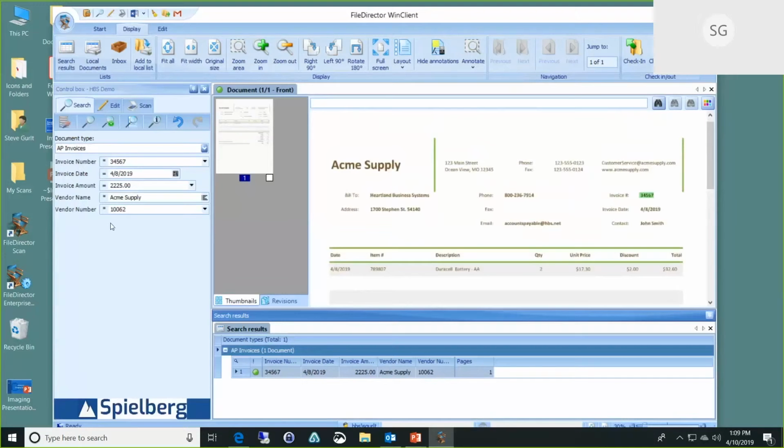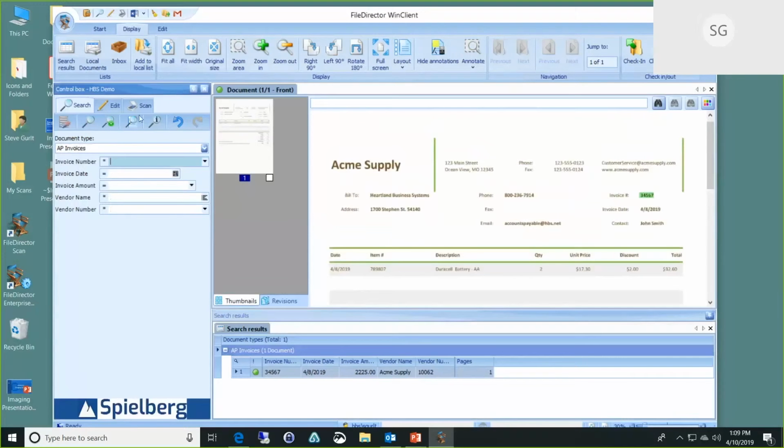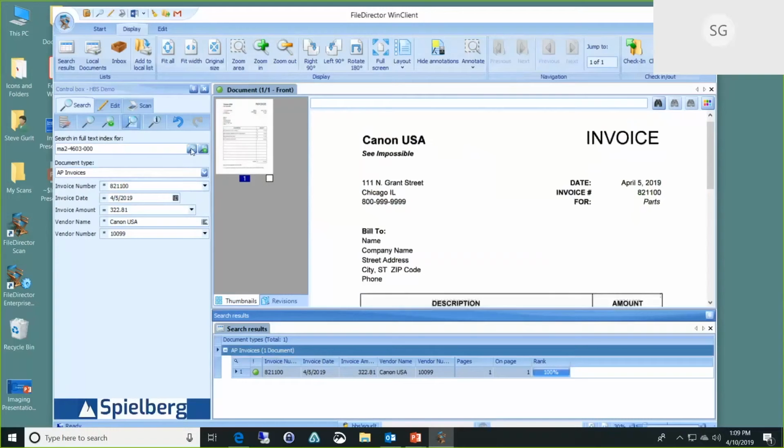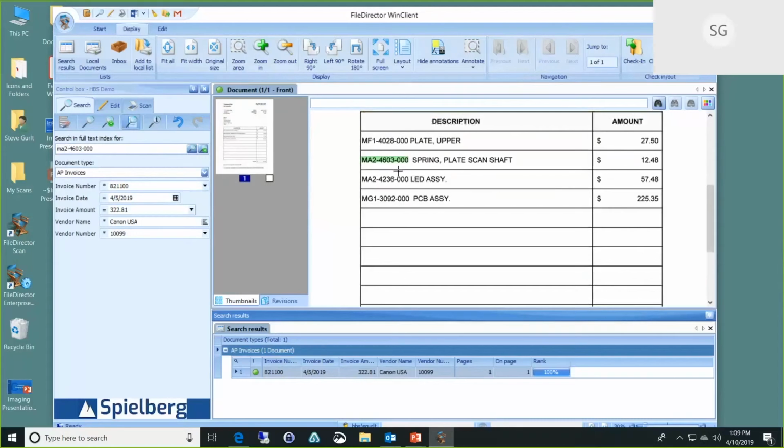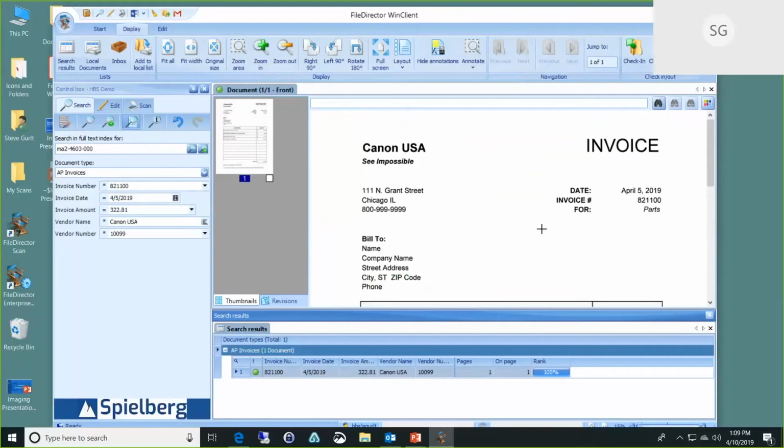Now, Tony was talking earlier, how do we search for a document using full text? Well, we'll clear our search criteria here. We'll turn on the full text search option, and I'm going to search for a specific part number that is on one of my invoices. And we did get a hit. It'll highlight that part number on the document and display that page of the document.